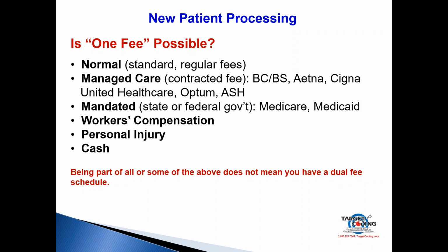Now your normal fee is $50, but now you want to take a Medicare patient? Well, that's a mandated fee. You can't collect $50. It might be only $30. You have to write off $20, and then there's workers' comp and PI and cash. So it's hard to have one fee across the board. It's pretty much impossible to have one fee across the board for every man, woman, and child that comes into your office because of all these situations.